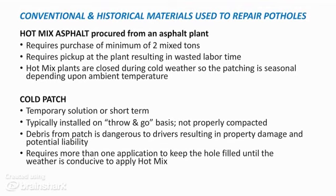The other alternative is a temporary or short-term solution, which is PelletPATCH, which is installed on a throw-and-go basis. It is not properly compacted. This results in potential damage to vehicles and also to people in close proximity to the patch who may be hit by debris from the patch as it loosens. And it may require more than one application, so it actually increases the application cost.